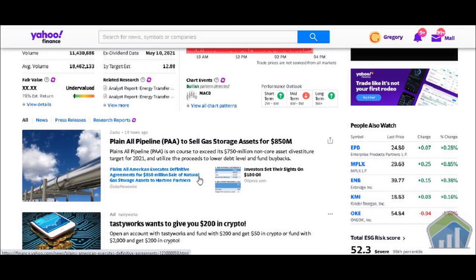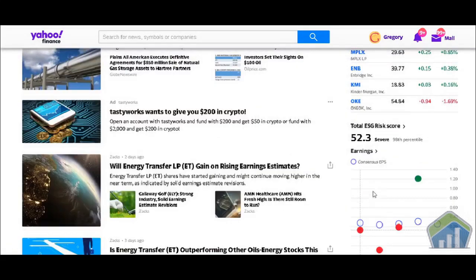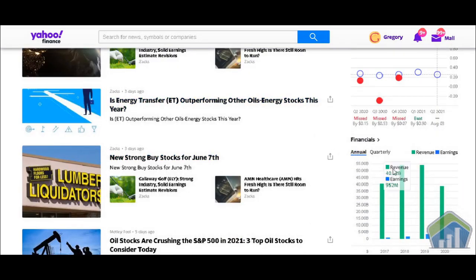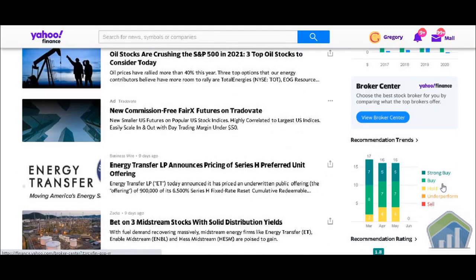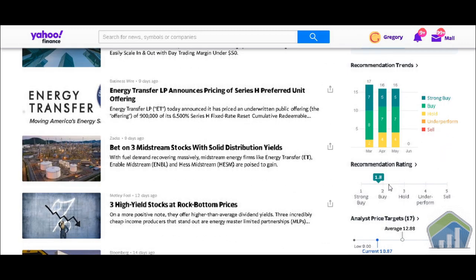They have a little bit of news out there that you can click on, kind of find out different information for this. Obviously they have their earnings right here showing you they missed quarter 2, missed quarter 3, missed quarter 4. They beat quarter 1 2021, and quarter 2 2021 hasn't come out. They have financials, annual and quarterly, revenue and earnings right there. We have the recommendation trend, and as you can see, recommendation rating, they have a 1.8 between 1 and 2, which is a strong buy.